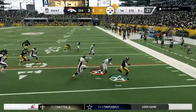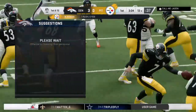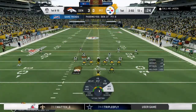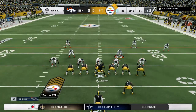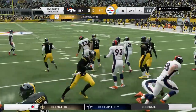Nice completion, just like they do it in practice. On 2nd down, it's Roman. And they'll bring him down right around the 13. A gain of 5, good enough for the 1st down. 2nd and 2 is prime time for a little bit of a gamble, isn't it? Open up the playbook, go play action, toss that bad boy deep. But in this situation, go ahead and give it to your back. Let him pick up a 1st down, keep the sticks moving.